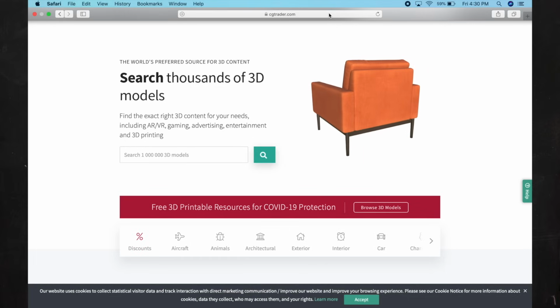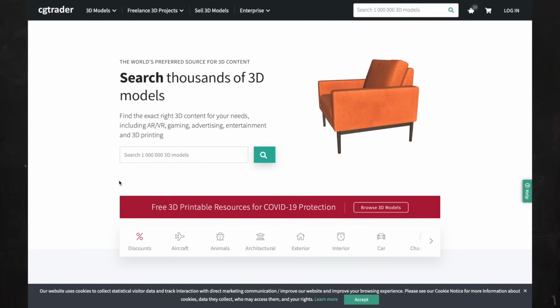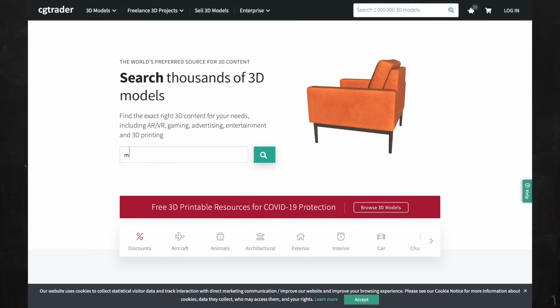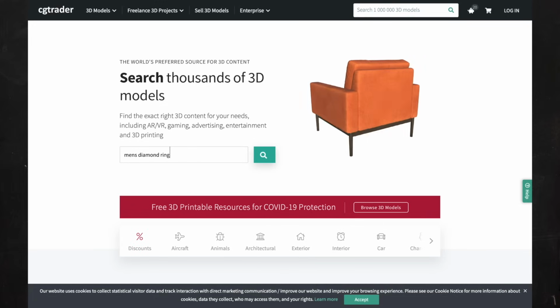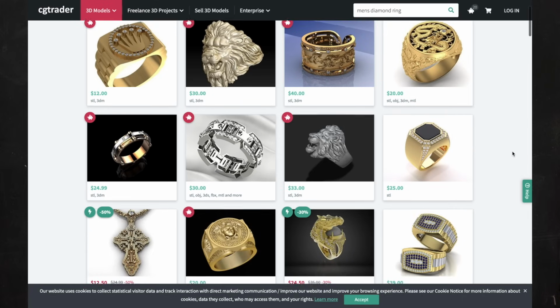On this website, you could download a bunch of 3D models. They have tons of jewelry files here, so let's type in diamond ring. Let's type in men's diamond ring. And you can see right here a bunch of stuff pops up. You guys can also click on free to get free files. But let's see what they have here.